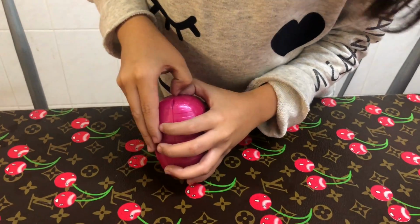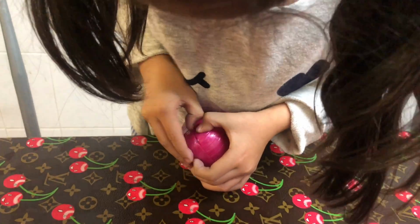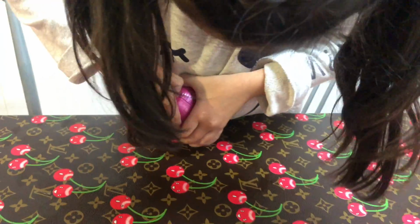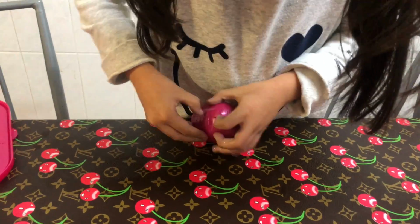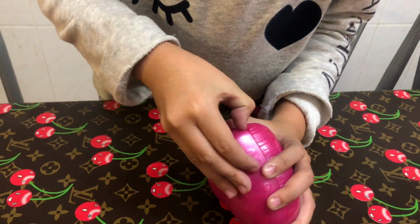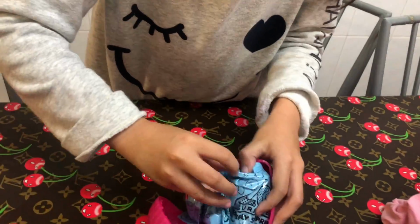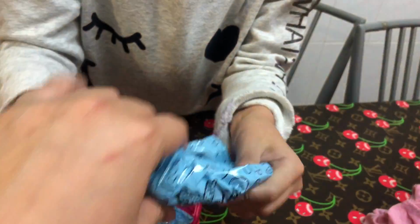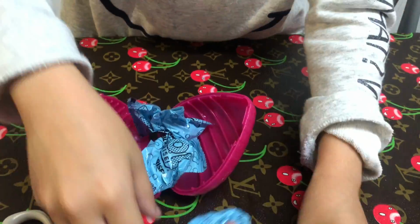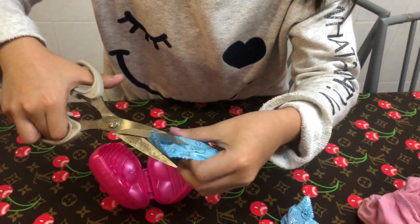Open it. Can you open it? Yes, I try. Okay, let me help you, okay? Okay. Wow. I open this. Not that first. Take it out first. How many surprises are there inside? Three. 3 surprises, okay. I open it. Open this one. I open this one.